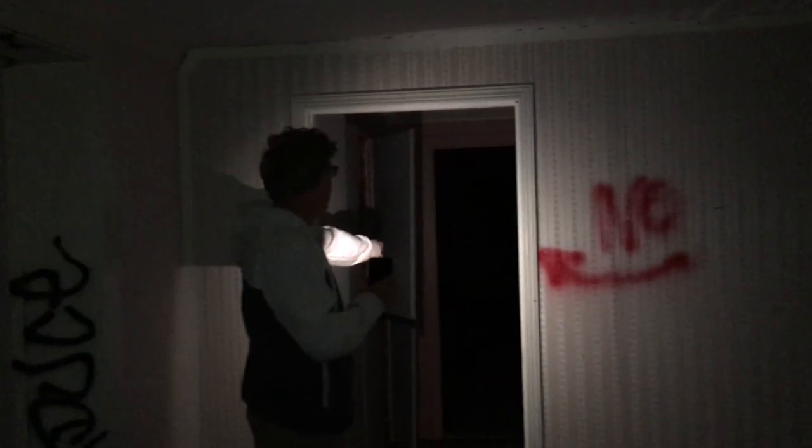It's a bathroom. Again, with pink walls. But there's a big, big room right here. Come on, come here. We're entering the no room. Okay, we're entering the no room. Let's do this.